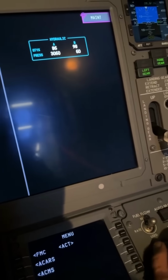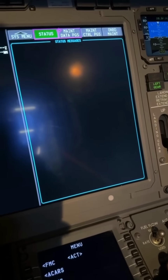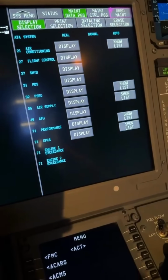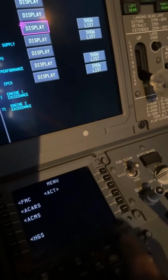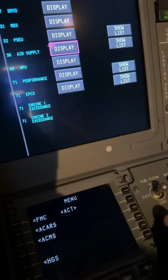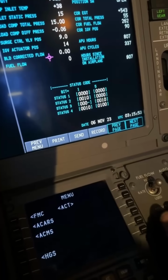There you go. Now you can see it's almost like the 787. You can look at status messages. You can look at parameters. But obviously no trackpad like the 787. You have to do it with this little scroll wheel. But it's almost exactly like the 787 interface, just a little bit more dumbed down. But it's still pretty cool. Makes it easier to work on.